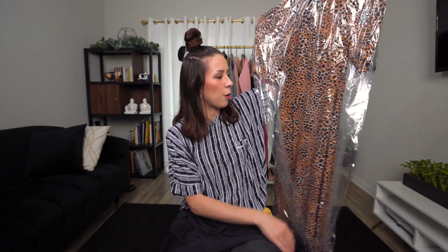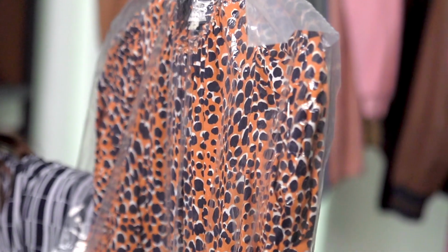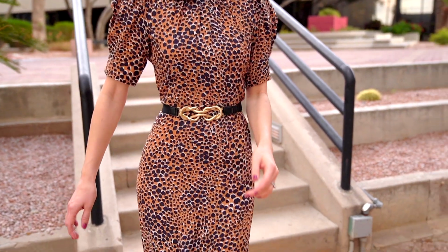Last, but of course not least, I got this beautiful dress. This looks like a cross between a leopard print and polka dots, which is super bold and chic. And they have these adorable puff sleeves, which are super on trend right now, but they're not too big, so it's still feminine and simple.